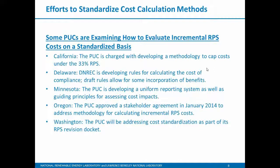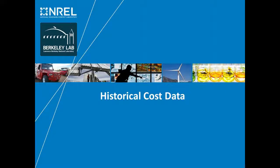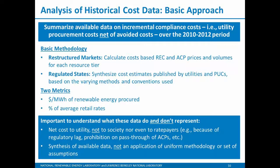All right, well, thanks, Lori. So I'm going to run through some historical data on RPS compliance costs, looking specifically at the 2010 to 2012 period. First, though, I want to give a brief preamble and reiterate some of what Lori laid out. Carolyn, you can, yep, there you go, perfect.